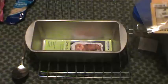Overall, ramen noodles. I'm going to carry about 6 packs. That's 190 calories or so per block. Well, per half a block. So double that up. That's roughly 400 calories, a little less than that. That's going to be pretty good.